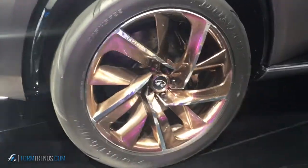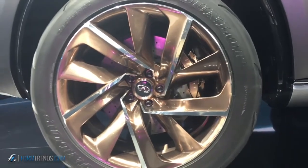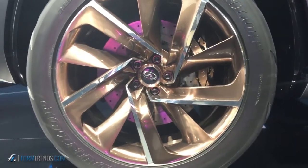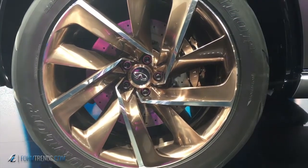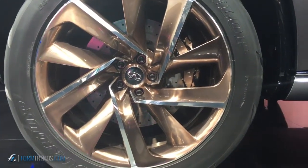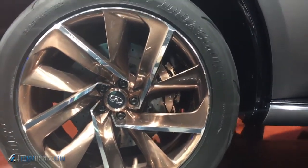And the wheels are also a very appealing element of this car. Infiniti does wheels particularly well. This is no exception. The detailing on these is really very cool, and the colorways as well. And massive tires here. 22s is what these wheels are.